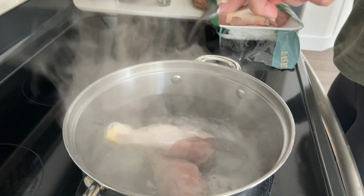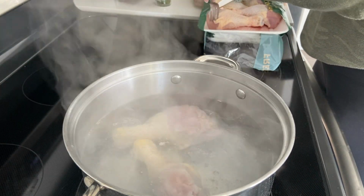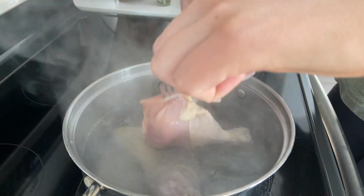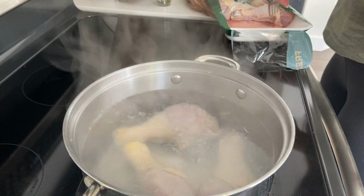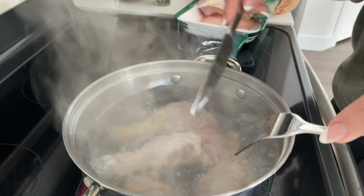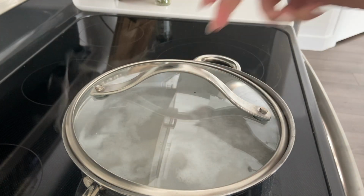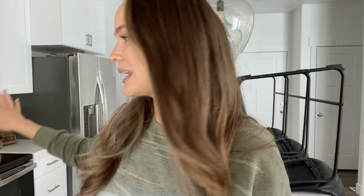I like to boil the chicken that has the bone in it with the skin on it, and we are going to just pop in 4 drumsticks. Now the chicken is going to boil for about 25 to 30 minutes. So we are just gonna let this sit and let it boil. All right, my chicken noodle soup is going on the stove. I usually let it boil until the chicken is about to fall off the bone, and then I'll show you guys what I do after.